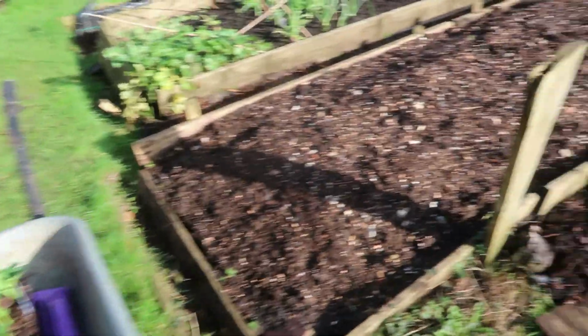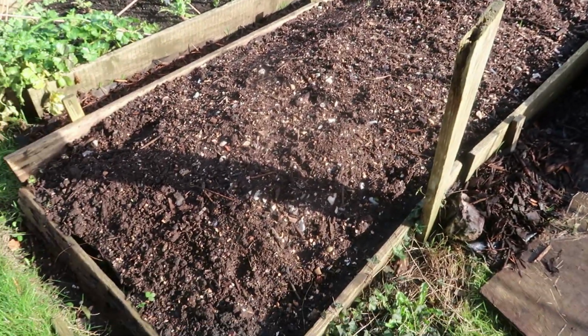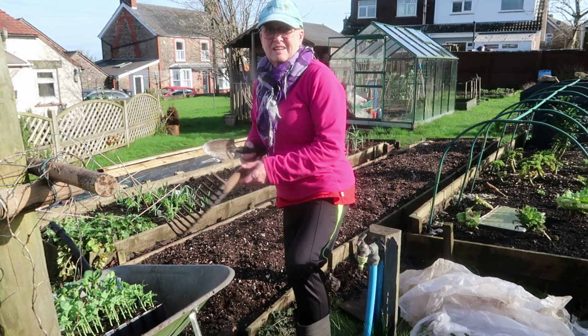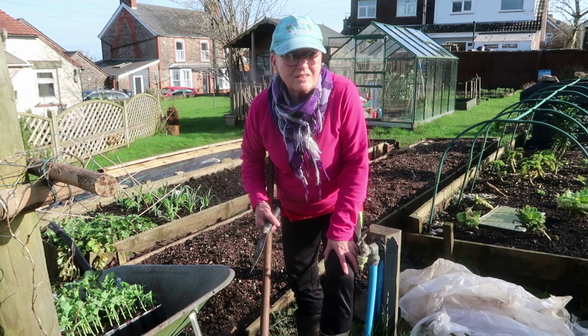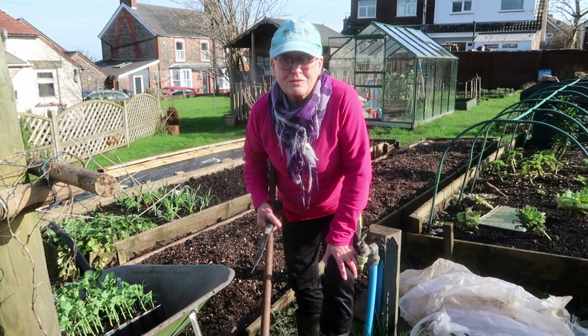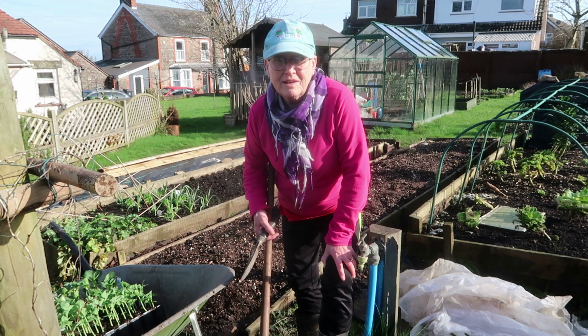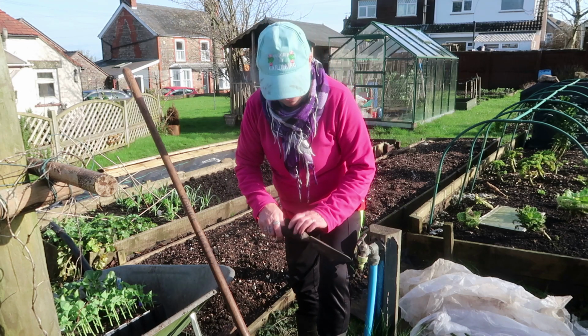Right, we've arrived. And I'm going to put this lot in that new bed there, starting at this end. I can't get over how mild it is. I think they said it was going to be about 12 degrees today. It's incredible. That's way too warm, really. It's gorgeous to be working outside here, anyway.